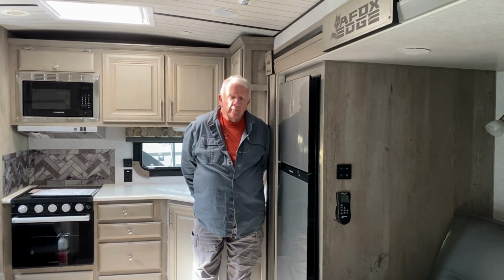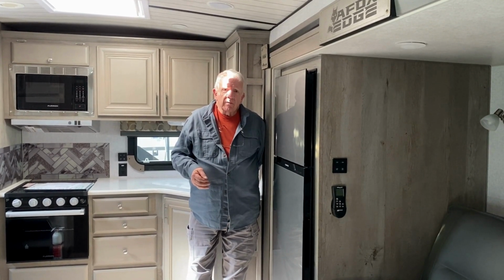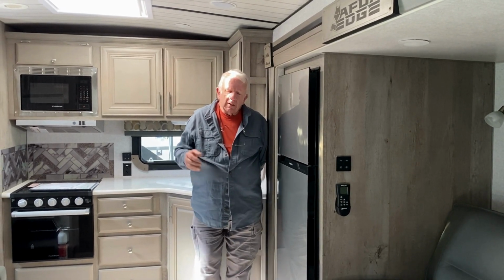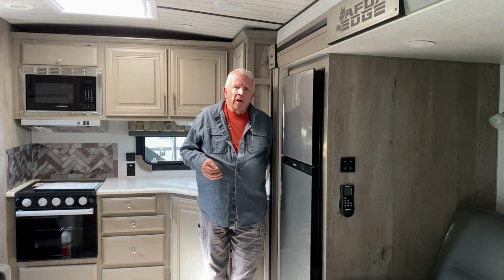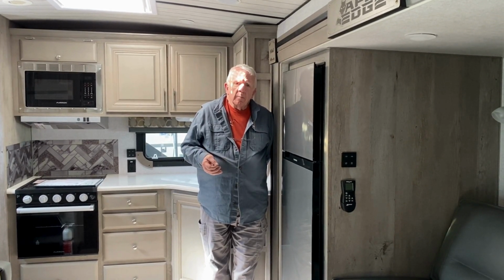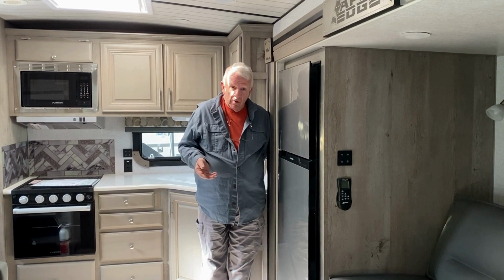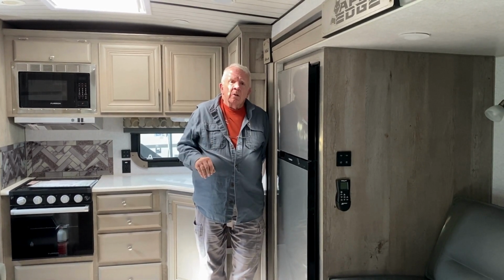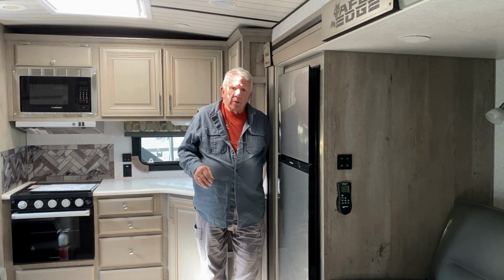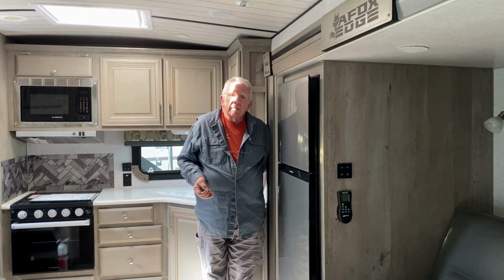Now in the Arctic Fox line, there's kind of a subspecies as well, and this is one of them, the Arctic Fox Edge. It's a bit of a crossover between the RV park usage type trailer and the boondocking type trailer. The Arctic Fox Edge includes a number of electronic amenities that make it more of an off-the-grid type rig: a 3,000 watt inverter, 1,000 watts of solar, a lithium battery bank, that sort of thing that will run this whole coach for a number of days, totally off the grid without being plugged in. So it's more intended to be out in the woods boondocking.